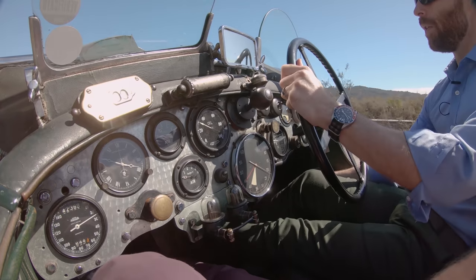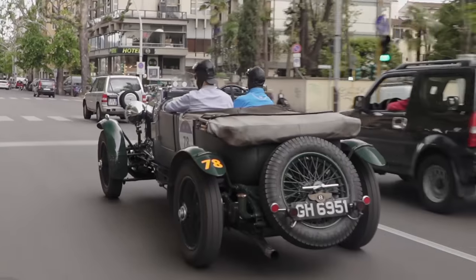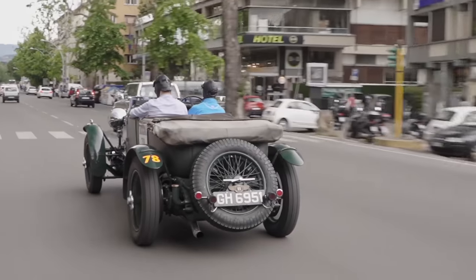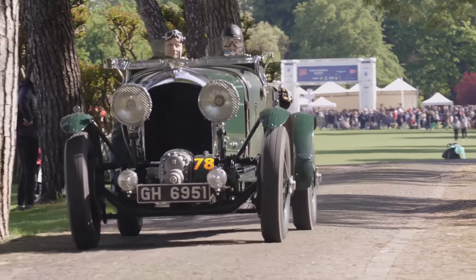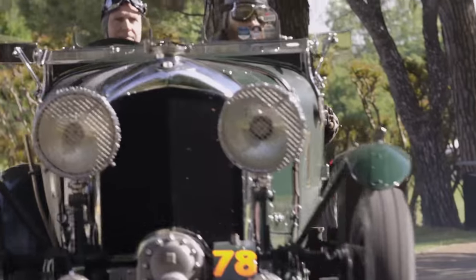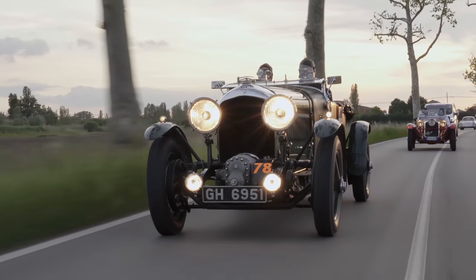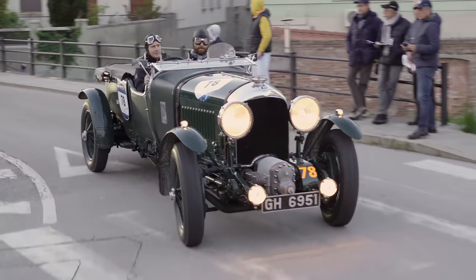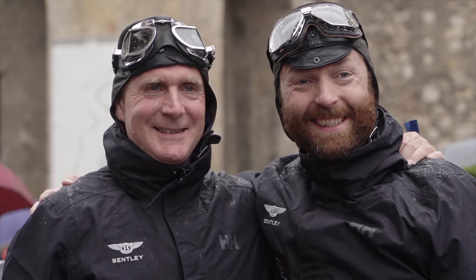And hey, if you want to experience this for yourself, that just got a little bit easier. Bentley's actually going to build a dozen new 4.5-liter blowers just like this one that I raced across Italy. Price? Not disclosed, but it'll surely be the sort of sum that would get you comfortably into a futuristic hypercar. That modern alternative may be faster, but I assure you, it couldn't possibly deliver an experience anything like this.